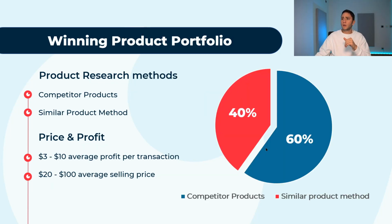And now I'm going to move on to the winning product portfolio. Okay, this is very important. We want to split our product portfolio into 2 types of product research methods. We want to make 60% of the products in our store competitor products, the usual process: finding competitors, filtering out the winning products based on our criteria, 2 sales in 7 days, 15 competitors, making sure we can have a better price or better listings, photos, item specifics, description, etc., and then listing it to our store.